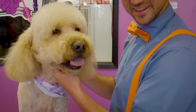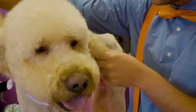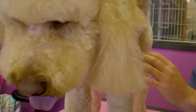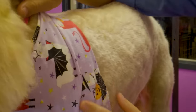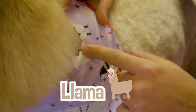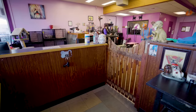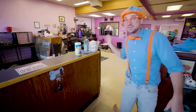Whoa, look, Lino's all done. How does he look? Look at his big fluffy ears. Wow. Ooh. And look at his spooky bandana. Oh, there's some pumpkins on it. Ooh. And it looks like a llama with a cape. Wow. All right, Lino. We can go home now. All right. Bye-bye.